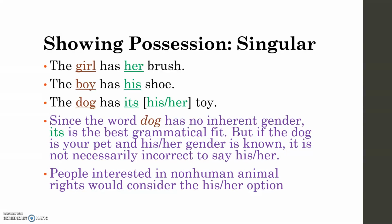However, there are some people that would use his or her for dog if the gender is known. This is not necessarily incorrect in a grammatical sense, and it does show instances where people are interested in non-human animal rights. They would thus consider this as a viable grammatical option. However, in the strictest grammatical sense, because dog has no gender, its would be the most precise answer.